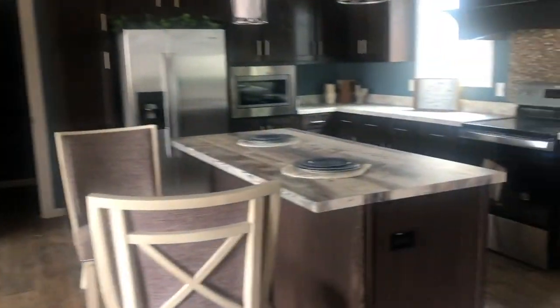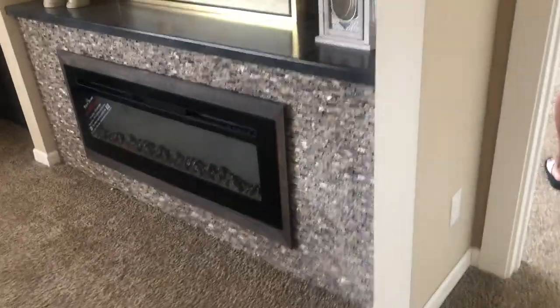And what's the price of this one? This one right here is $130. $130, okay. What is this? Oh, this is a pantry. This is cute. Oh, no light. I love that fireplace. It's so cute.